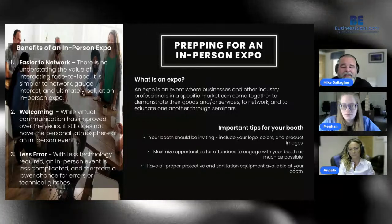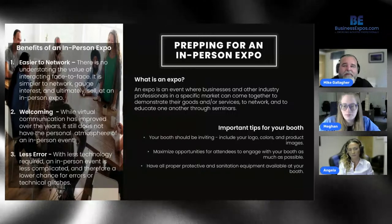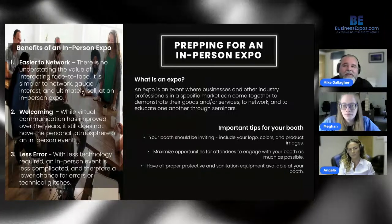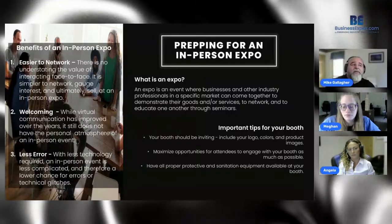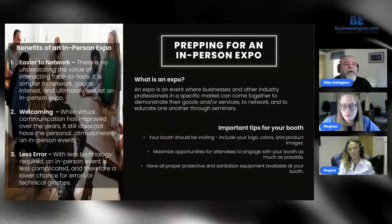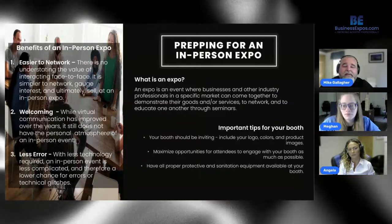And again, less error, less technology, less areas for things to go wrong. And again, I think you build a little deeper interpersonal relationship and rapport with your customers by doing it face-to-face. That's probably why, even in 2020 and 2021, companies still had about 24% of their marketing budget allocated towards in-person expo events.